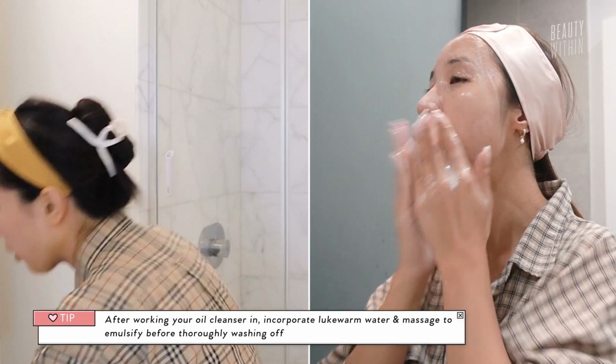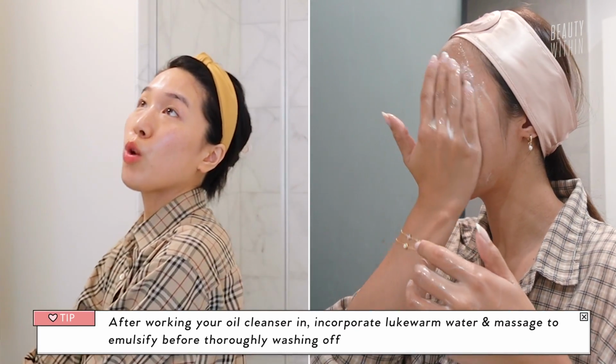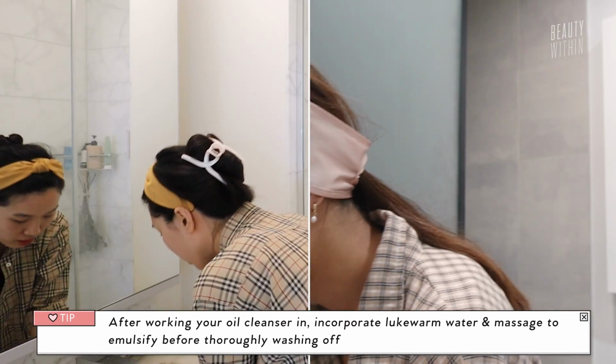And the trick with oil cleansers is lukewarm water. Yes.